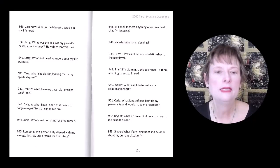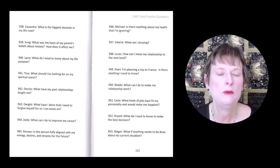When reading for yourself, you may not have enough perspective to have this kind of insight. There are also many books that contain tarot questions that can help you get started if you want to do readings for yourself. One of these is 2000 Tarot Practice Questions, Improve Your Tarot Reading Skills, 2nd edition by Elizabeth Smith. Here you can see pages 120 and 121.